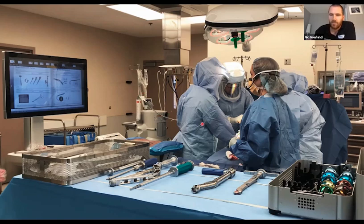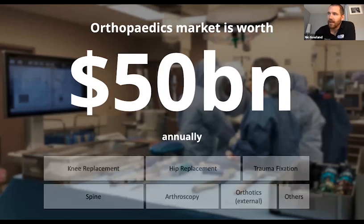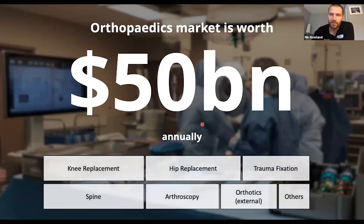So from a business development point of view, working at the GEIC, I like to look at this and think, what is the opportunity here? The big opportunity for orthopaedics is the industry size, of course. The orthopaedics market is worth about $50 billion a year. It's broken down into mainly hip, knee, and spine surgery. So these boxes represent the share of that 50 billion.